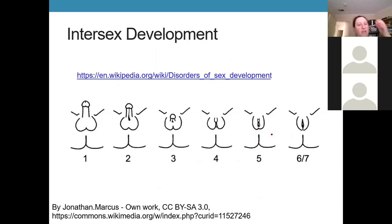And it's not actually that uncommon for things to not quite go right. So intersex is what we call someone when their reproductive organs are neither completely male or female, and typically it's caused by some sort of error in that developmental process. There's a lot more to it than that, obviously, but when we look at either end of that developmental spectrum, we can see how people can end up in between. So that's all this is showing, how you can end up in between.